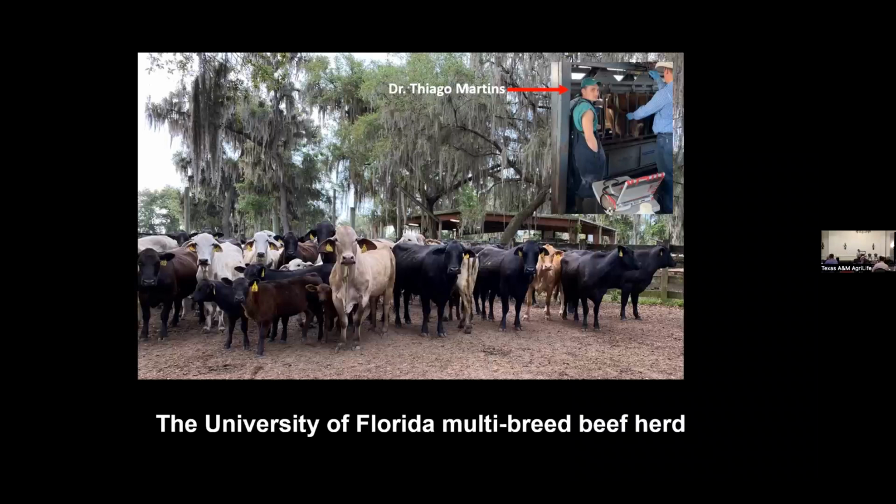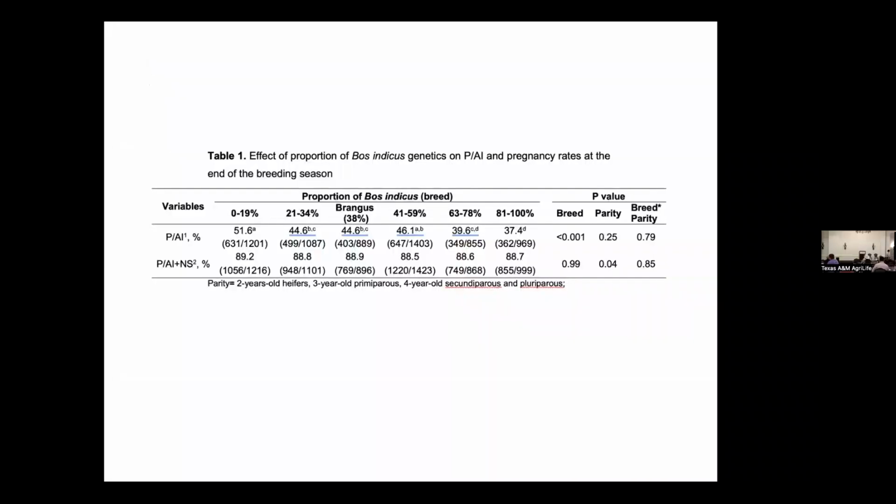Most of the experiments you see on this, okay, we're comparing a Nelore to an Angus, or maybe one crossbred, or different situations. These cows, this herd is in the same place at the same time. So it's one of the few herds in the world with these characteristics that allowed us to ask this specific question of what is the Bos indicus influence on fertility. And here we go. We're going to get straight to the end here. So these are the proportions of Bos indicus.